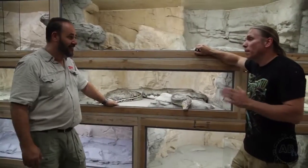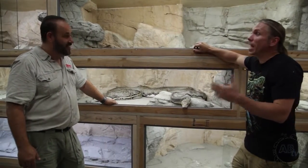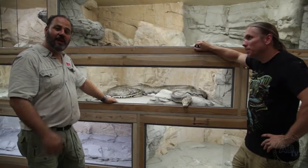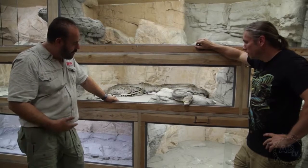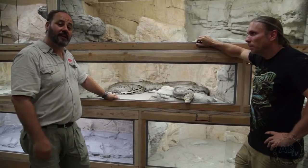Jay, my all-time favorite mutation in any snake or reptile, or for any animal for that matter, happens to be what we have here. Tell me what we've got. Well, we got a pied. The pied retic is a single recessive gene. This is obviously the homozygous form, and pretty dang cool snake.